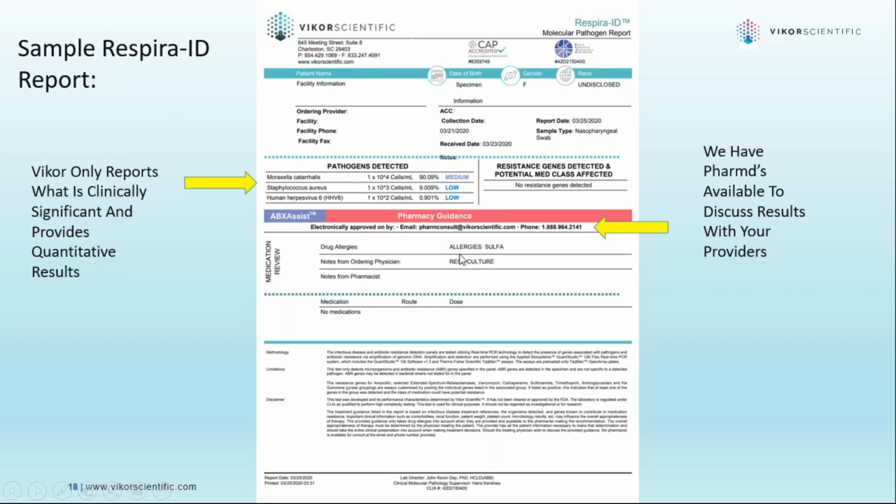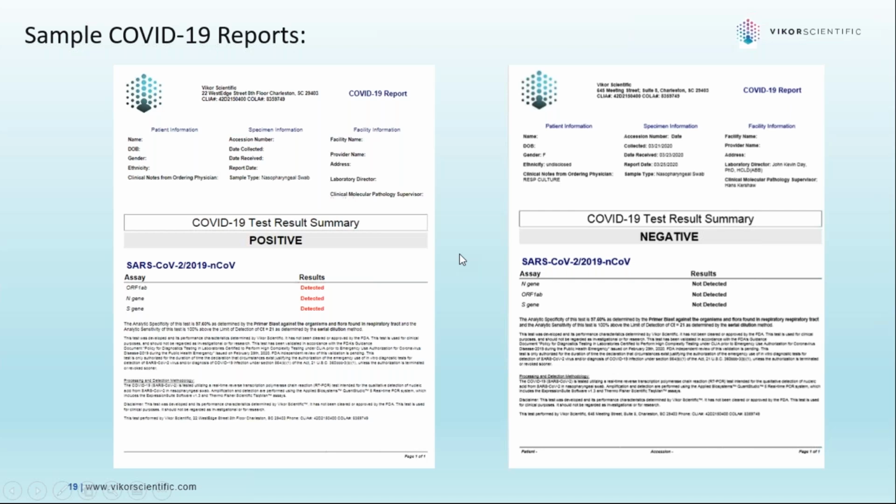Here are our sample COVID-19 test results. It's very, very clear. COVID-19, this is SARS-CoV-2 2019, the description of the test and the results. We are doing the 3-gene assay. And if you want to do an even deeper dive about the clinical test, there's a bunch of information at the bottom that talks about the technical side of the test.